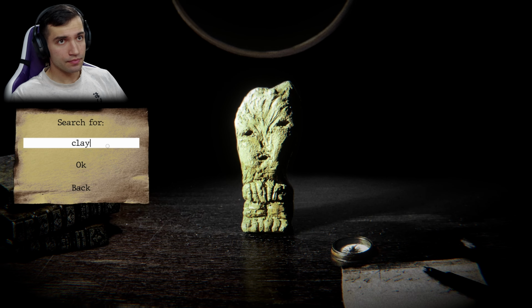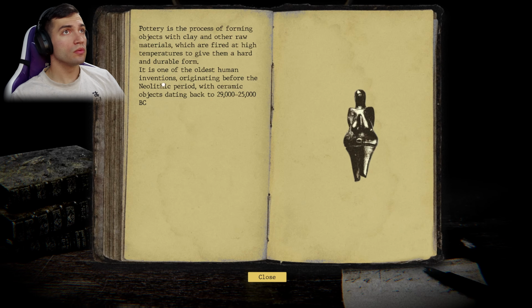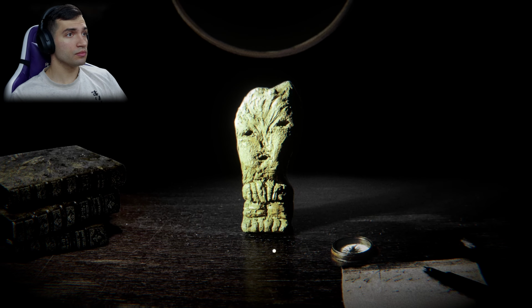Clay. Pottery is the process of forming objects with clay and other raw materials, which are fired at high temperatures to give them a hard and durable form. It is one of the oldest human inventions, originating before the Neolithic period, with ceramic objects dating back to 29,000 to 25,000 BC. Can't change the page either.